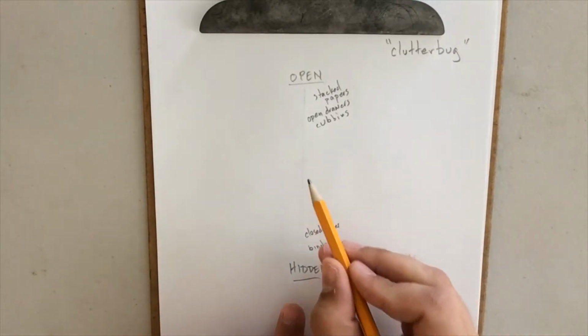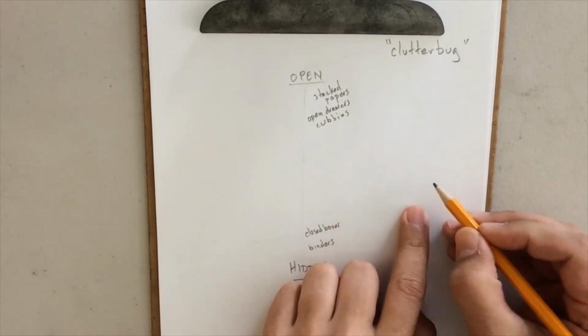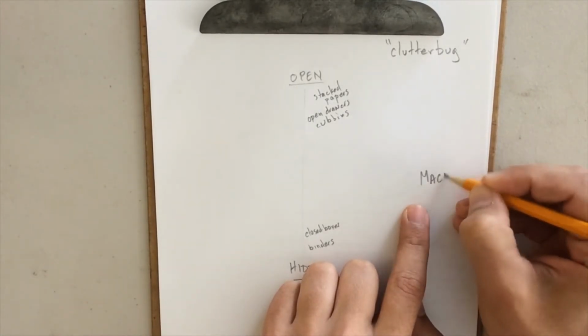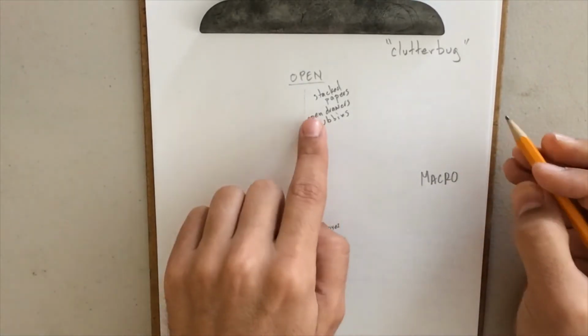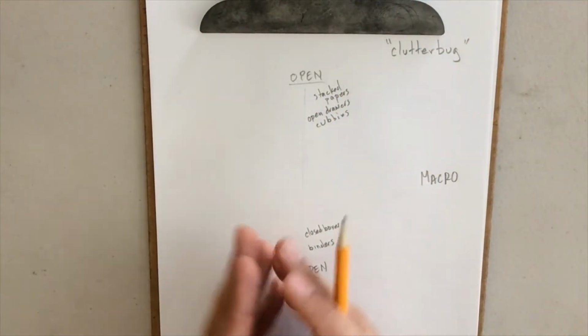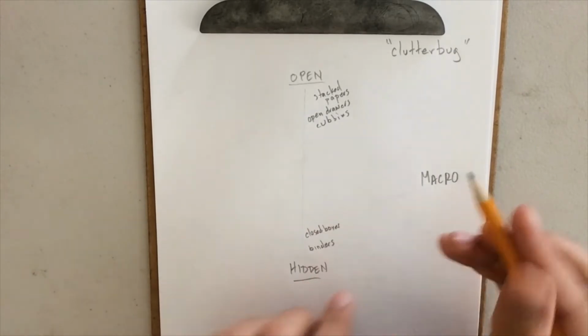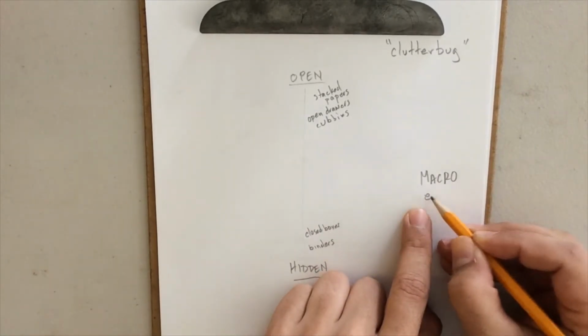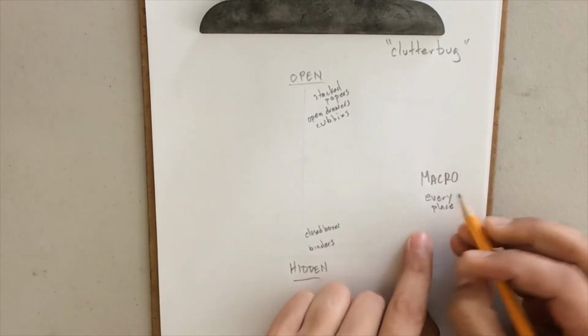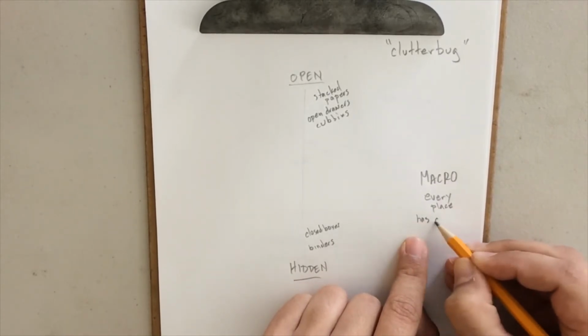But then there's one more aspect. There's a way of looking at this that is a more macro style. So if you are very much an open organizer or a hidden organizer, you might be somebody where every place has an item.